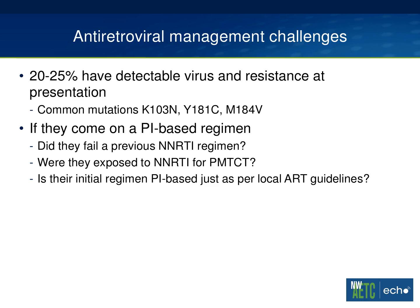And about 20 to 25% have come with detectable virus and resistance at presentation. Common mutations are the ones to nevirapine, and then 3TC, because they're all on lamivudine, and then a smattering of thymidine analogs. So families come having to deal with all the HIV issues and all the medical issues, and then we say, oh, by the way, we need to change your medications, and oftentimes because of access to new medications, we offer them a clinical trial, and it's a lot for them to handle up front.